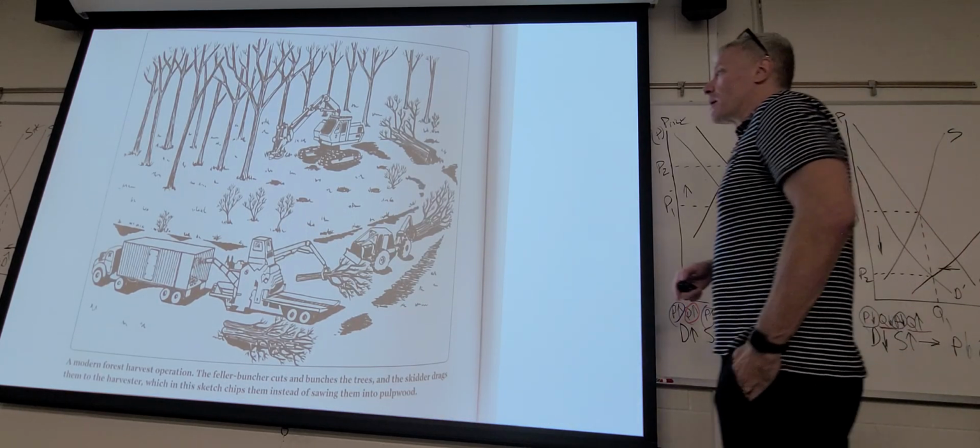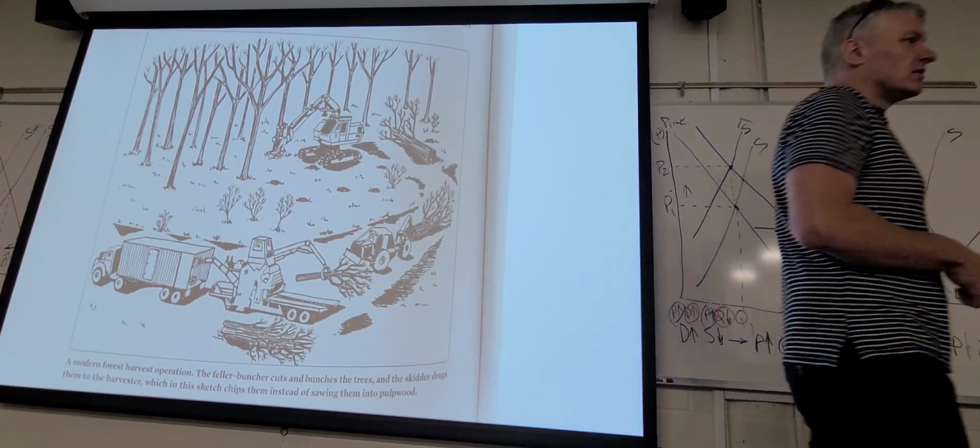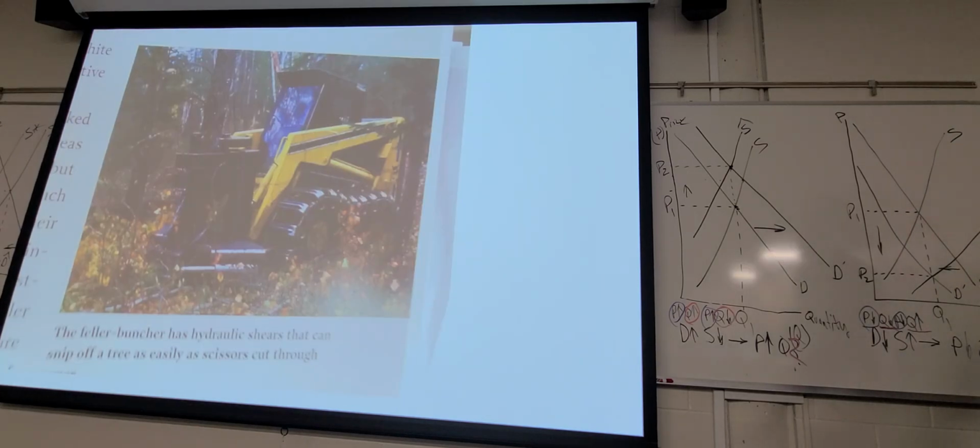As I said, the book talks about the changeover to more modern, more sustainable methods of lumber.